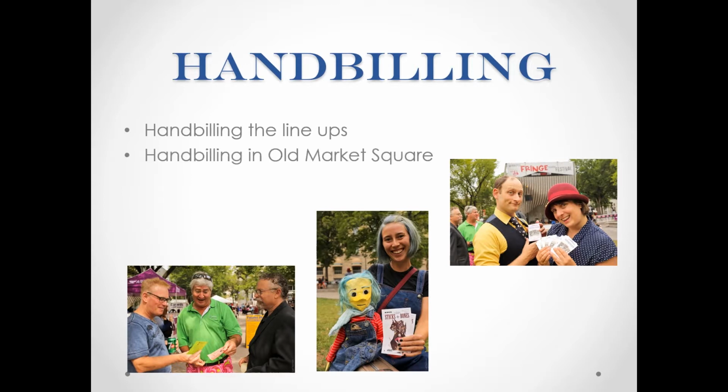Another place to handbill is in and around Old Market Square, where people are hanging out between seeing shows, having a beverage or something to eat, and enjoying the outdoor stage. You can also leave some handbills at the info tent in Old Market Square, as Fringers know to go here when looking for shows to see.